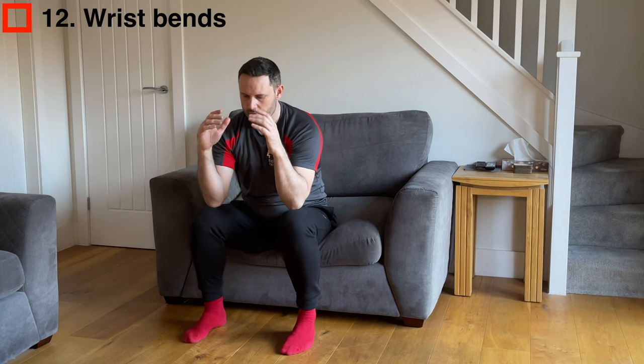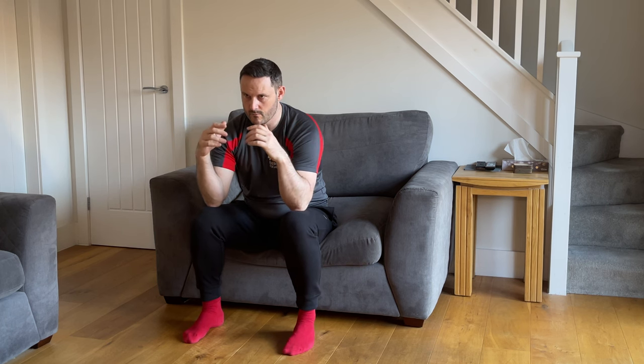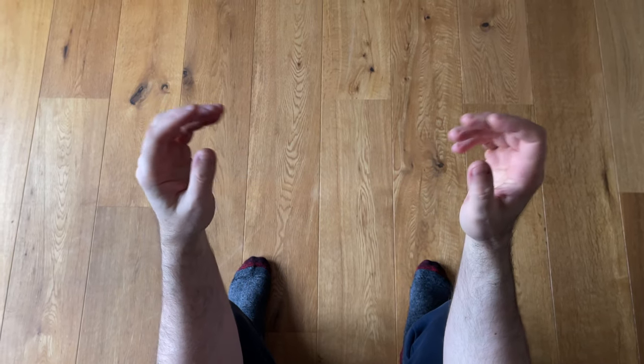Okay, now moving on to the wrist. Start off with your elbows on your legs, just for a bit of support, and then you're going to try and flex the wrist and extend the wrist as much as possible. Try and make sure as you do this exercise that you just keep the hands relatively relaxed as you then flex and extend at the wrist.